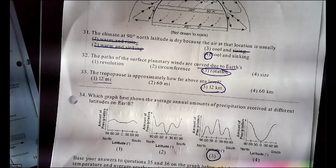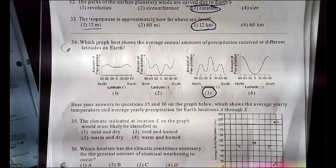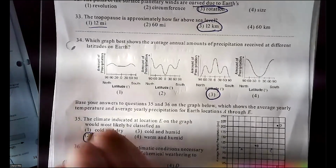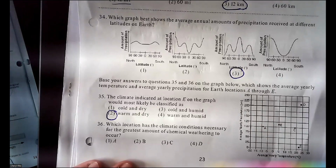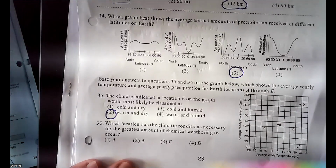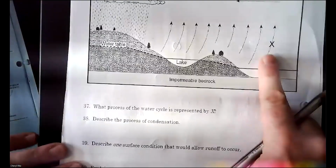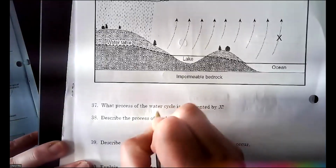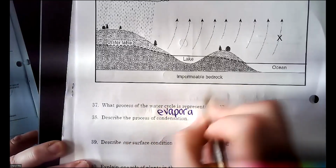These last two, location E, it's down here with a high temperature and a low humidity. So that's warm and dry. And then chemical weathering. Quick, what's the best climate for chemical weathering? D, warm and wet. Evaporation. Okay, X is evaporation. Water vapor to liquid. Okay, I want more though.